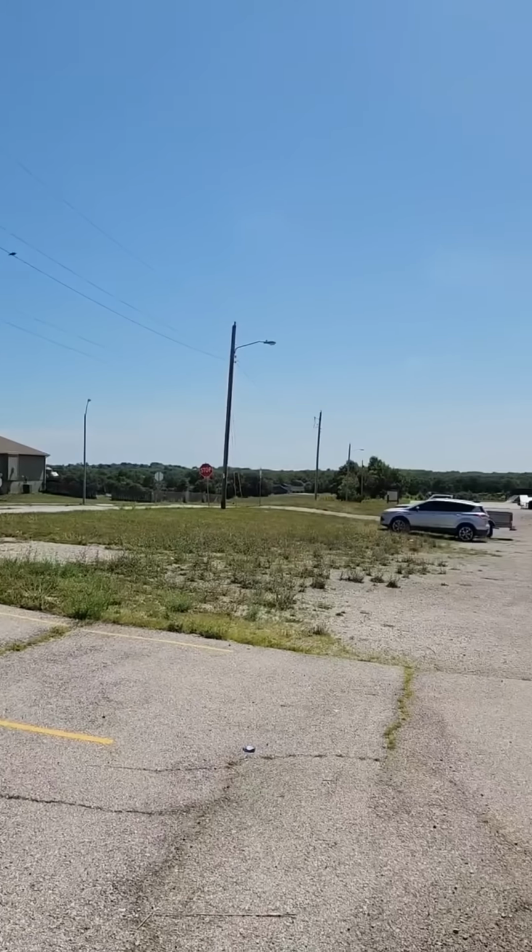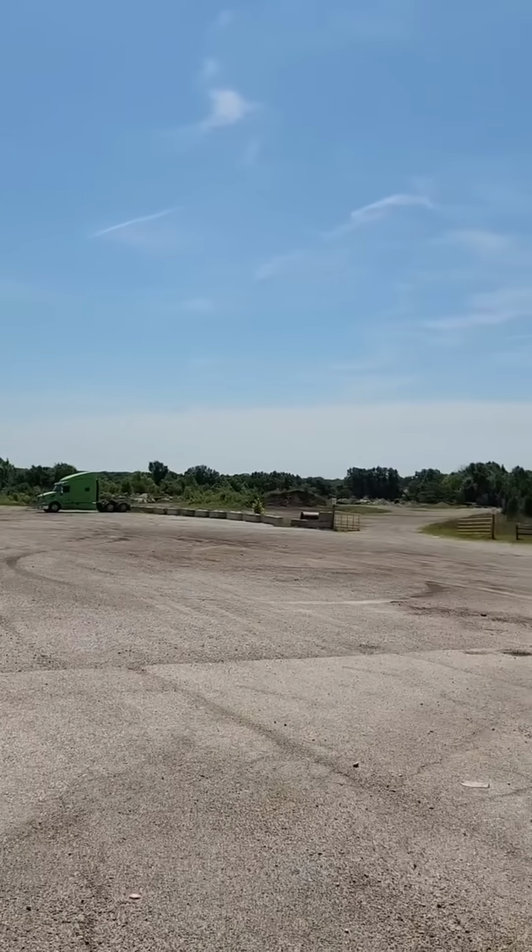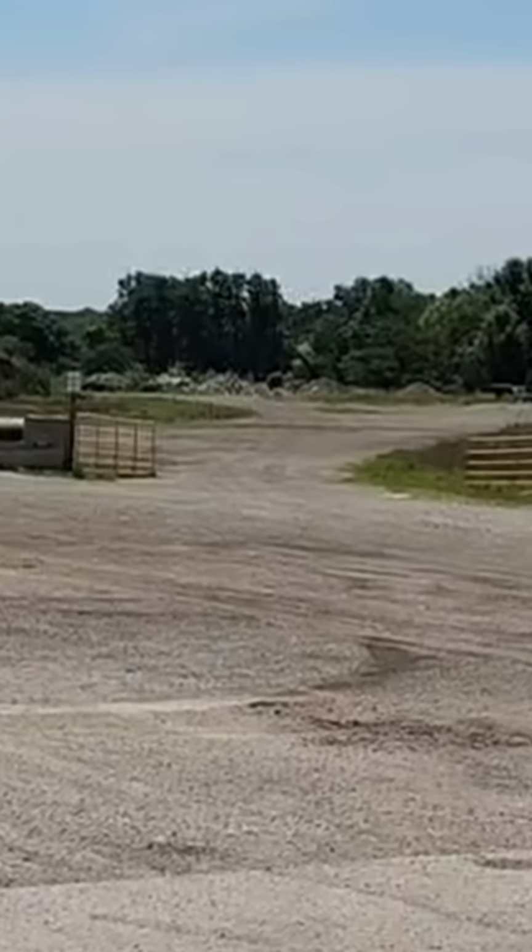And as they turn a bit more, we can see that the paved lot ends here and another unpaved lot begins. Yo, two parking lots in one video? That's crazy. We can see that there's a gate here that opens up into another area, also some dumpsters here. And then finally, we get something more interesting to look at.